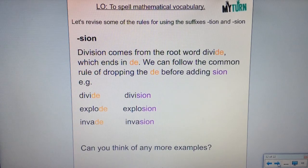So this suffix is spelt S-I-O-N for the shun ending. So the spelling word this week is division. This comes from the root word divide, and we can see that that ends in D-E. We can follow the common rule of dropping the D-E before we add the S-I-O-N. So D-E changes to S-I-O-N.